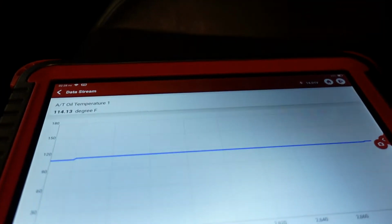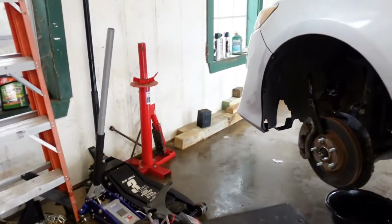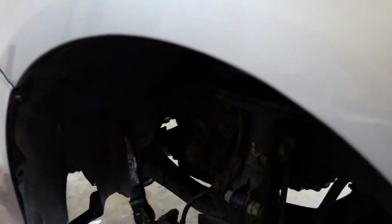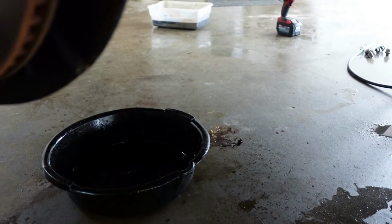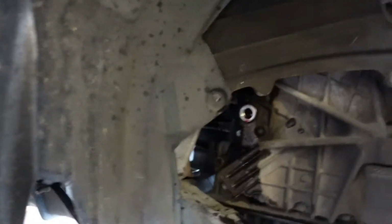Alright, so the temperature has just now reached 113. And I put about another 3/4 of a quart in it, fired it back up, and pulled that plug, and it peed out maybe about 6 ounces or so, and then it stopped. So I put the plug back in on the bottom. Now I'm going to see whatever I did with that top plug.